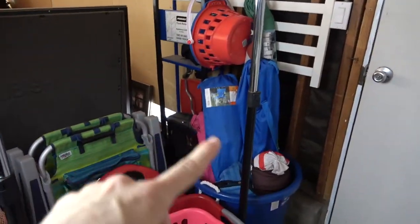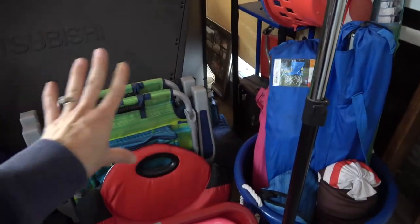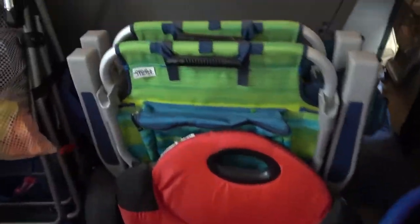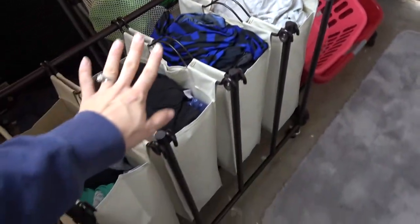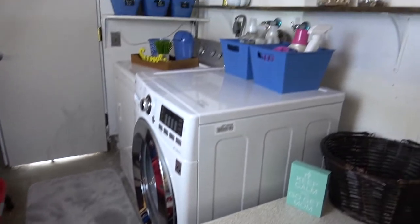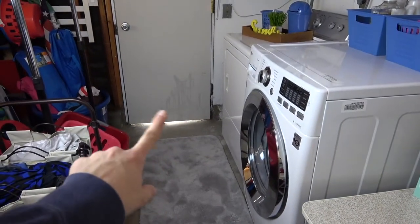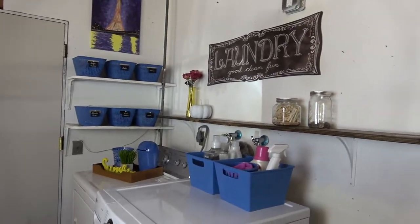Okay, behind the washer and dryer, I just have my hanging rack here with some baskets for the dryer, and then these are everything I take to the beach, and my beach cart, toys, chairs, stuff like that. And then this is my four-tier, I guess, laundry basket from Walmart. I love it. So that is that. That is a stain that I cannot get out. And my laundry room is complete, you guys.